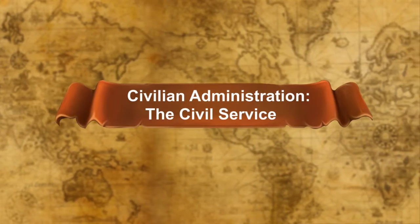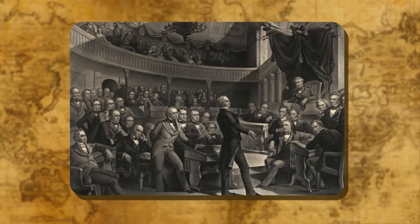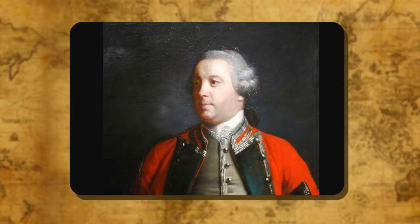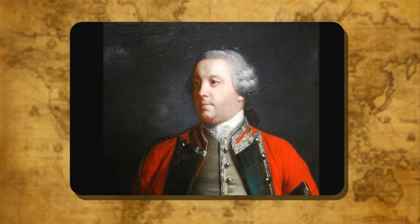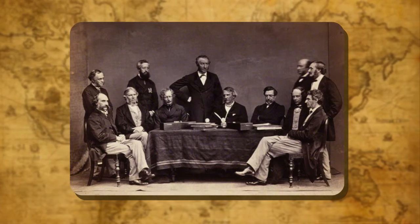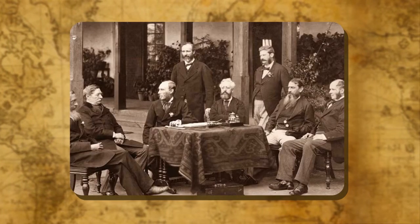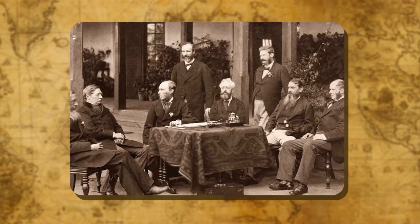Civilian administration, the civil service. All the officials through whom the central administration was carried out constituted the civil service. Lord Cornwallis, who became the Governor General in 1793, was the real founder of the civil service. He took great care to improve the standard of the civil service. He increased the salary of the officials, but at the same time introduced many rules to check corruption. These rules were known as Cornwallis Code.